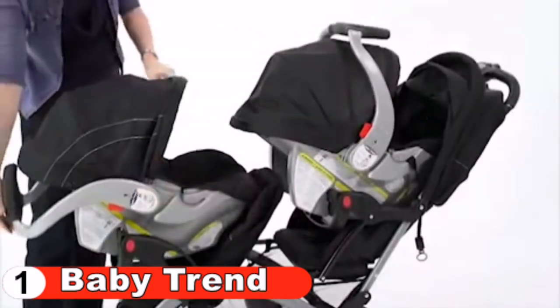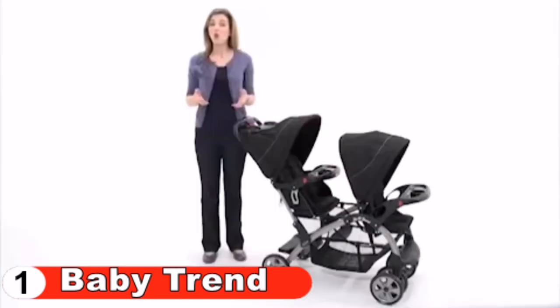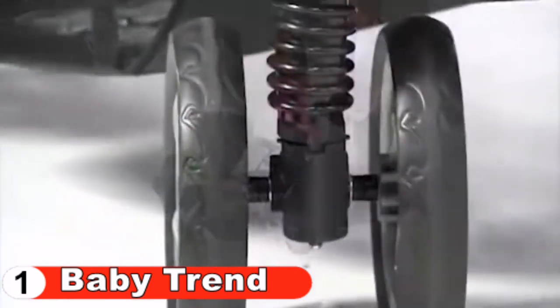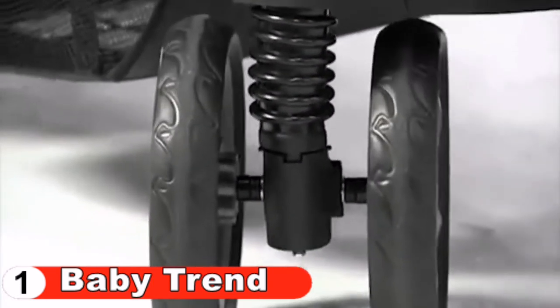One of my favorite features of this stroller is that you can attach up to 2 Baby Trend infant car seats or most 22 to 35 pound infant car seats from other brands at the same time. It's a great double travel system solution, and the front wheel suspension also provides maximum comfort over bumpy terrain.